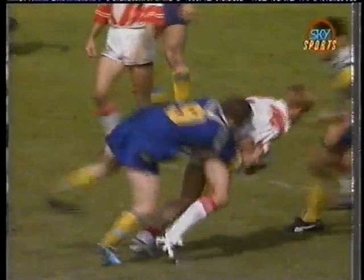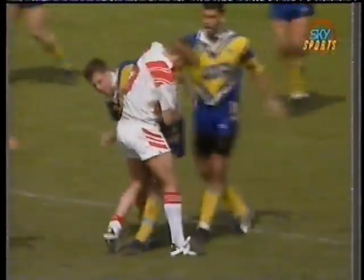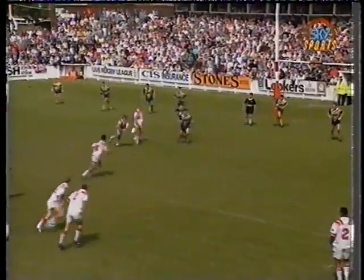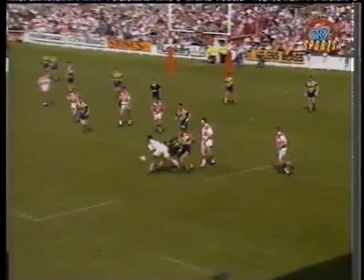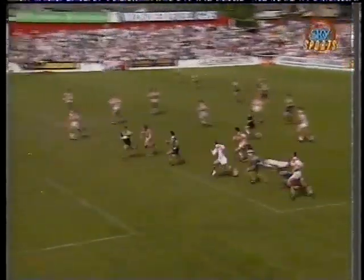Hunt again is left in no man's land out on this right wing. I don't know what he's done to them in training this week, Alan Hunt. They're not talking to him. And that was a misunderstanding. And Hunt has dropped the ball, and it's with Lowes, and now Goodway.